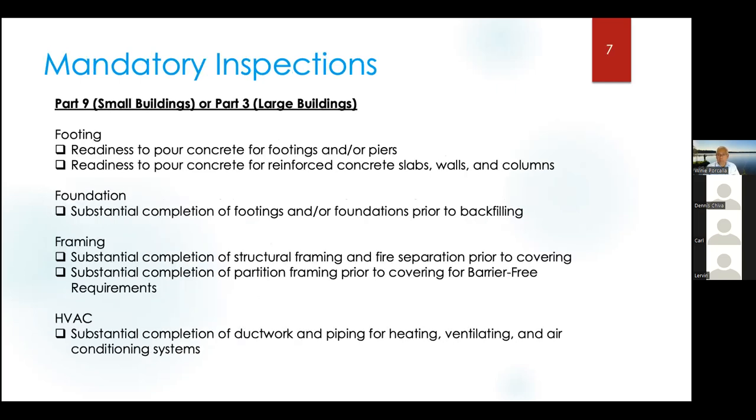Okay. So what are the mandatory inspections? For new construction, it's going to start from the footing. So you have to call for a footing inspection prior to doing concrete pouring. The next one is the foundation inspection, which is prior to backfilling the foundation. Next is the framing, and then the rough-in inspections.